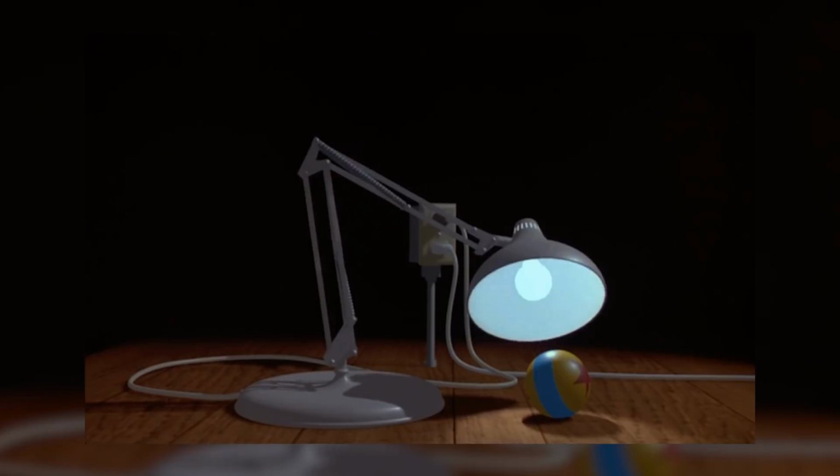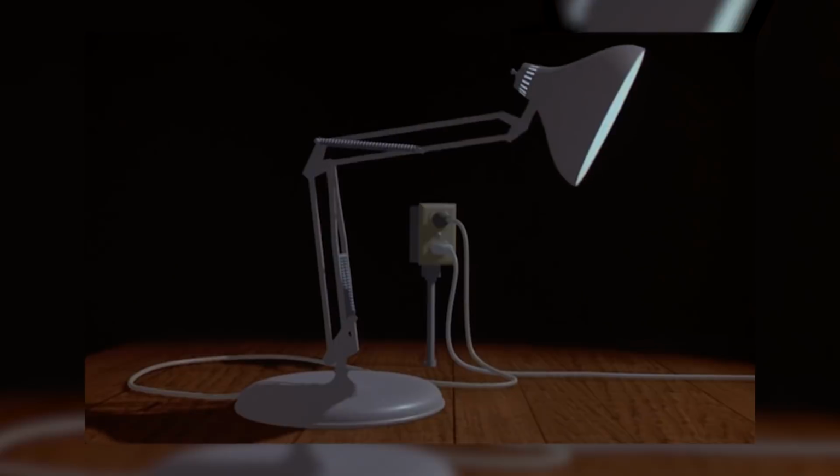Luxo Jr. Luxo Jr. is an incredibly simple animation now. At the time, it was unheard of. It was impossible. John Lasseter's first short took early and huge steps toward the world of animation as we know it today, using computer software to calculate shadows and how they would appear over characters instead of hand shading them.